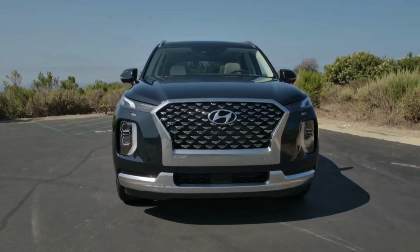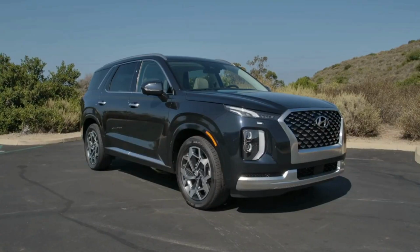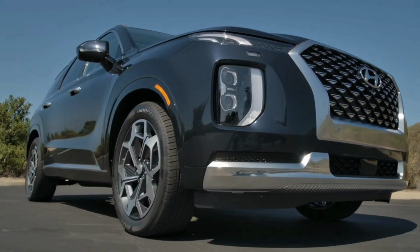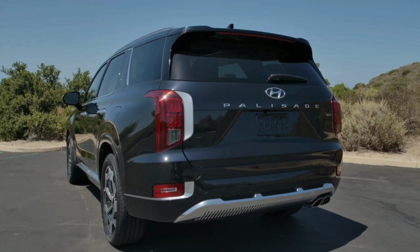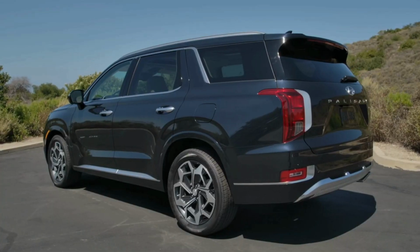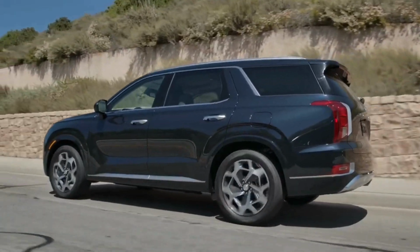Of the many choices in the class, the all-new Hyundai Palisade has a ton of potential to be a top pick. The Palisade is a midsize 3-row SUV, offered in 7 and 8 passenger configurations. The new Hyundai Palisade is not Hyundai's first 3-row SUV, but it certainly is its best and biggest.